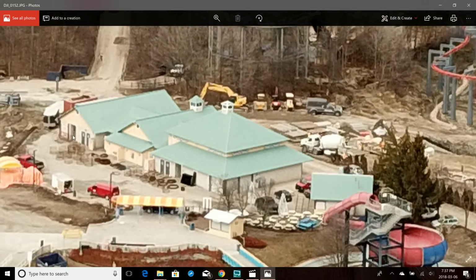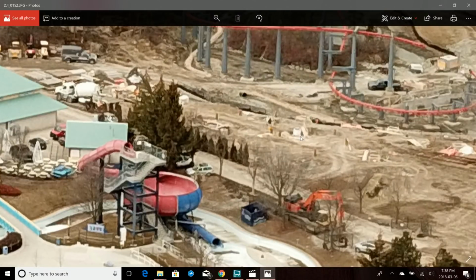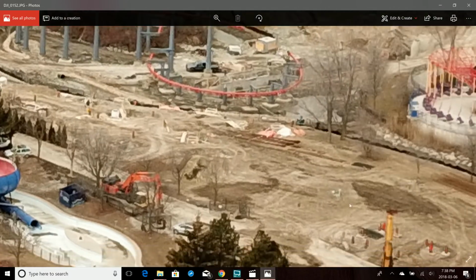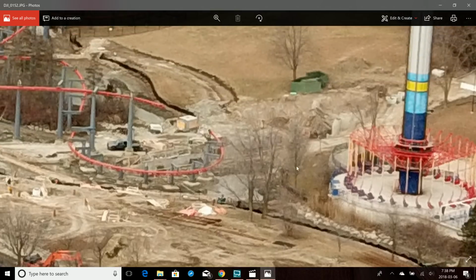Here's all the rebar cages. There's the one footer. Hi. Here's all the future footers. I can't tell if that's concrete siding now that's finally installed or not. I don't know. Too far away.